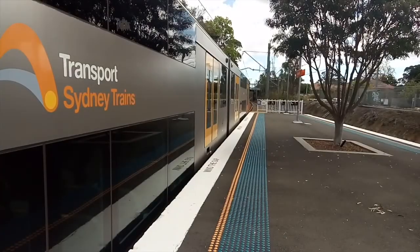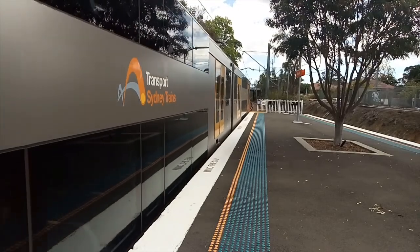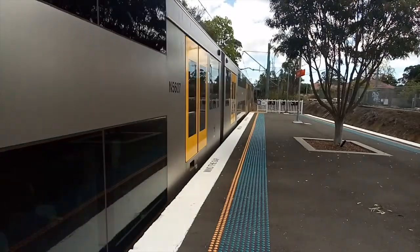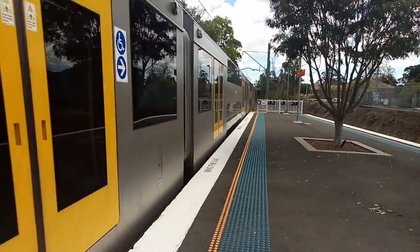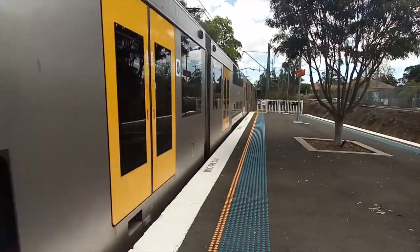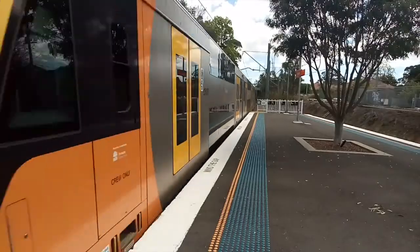Transport Vlogs here. Currently here at Roseville. We have a Waratah service departing from platform number 2 here at Roseville. Next up for this service will be Lindfield. A7 is the set.